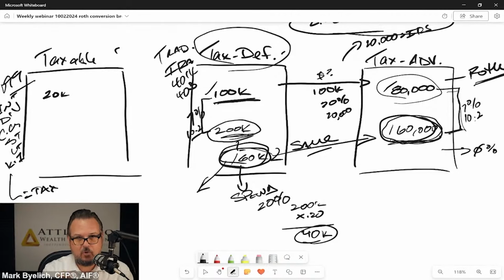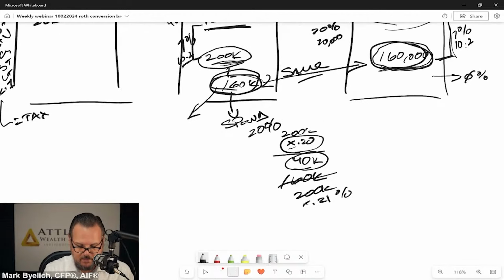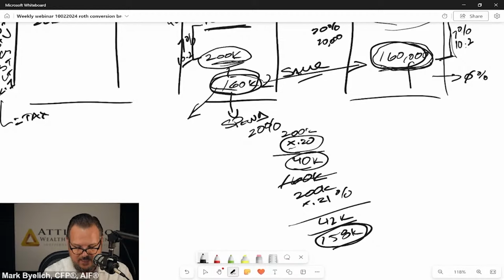So then the only variable is the future of tax rates, because if taxes go up just 1%, and now instead of $20,000, right? So your net here is $160,000 at 20%. Instead of that, what if it just goes up 1%? Now we're at $200,000 times 0.21 or 21%. So we end up with $42,000 in tax, and $158,000 of spendable money. So in this case, it's not the same. You have more spendable money in your Roth than you would in your traditional IRA. Therefore, there really is no break even.